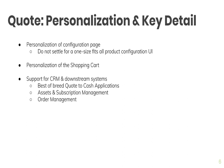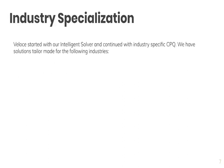And also order management. Again, order management and billing are super critical, especially for SaaS systems. You need to make sure that you have very good support for that with the technologies either that you've selected or that your vendor can help you select. So, industry specialization.